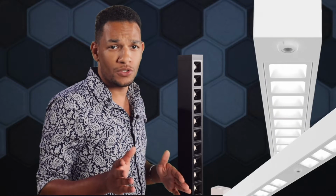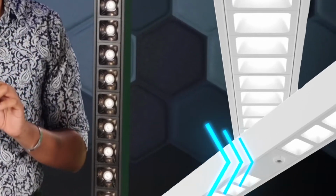All right, for all you control freaks, don't you worry. We can totally integrate our wavelengths control sensor into either the end cap or in the middle of all continuous runs.